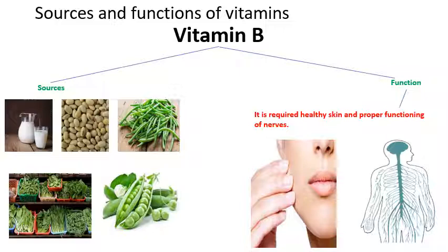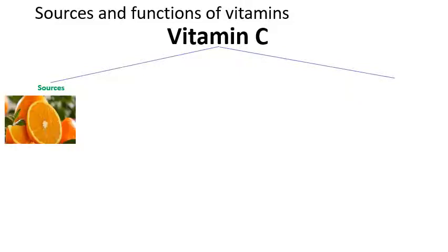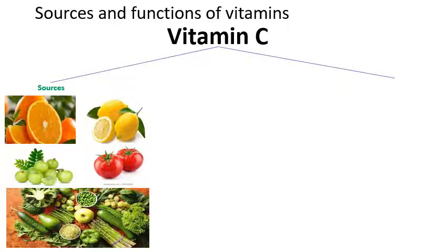Now we go ahead with the next topic, that is about next what? You can guess very easily, A and B are over. Now we go ahead with vitamin C. Now we discuss again the sources and functions of vitamin C. Now first see the pictures, identify very fast, children. Now orange, lemon, amla, tomato, all green vegetables, etc. Clear? These fruits and vegetables contain vitamin C. And even when you taste lemon and all, we feel very sour in taste, and it keeps us very healthy. Now we go ahead with the function of vitamin C.